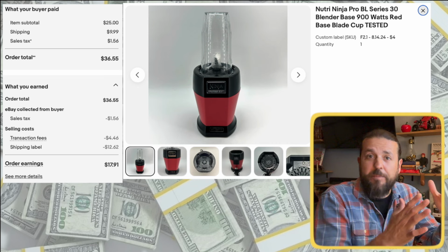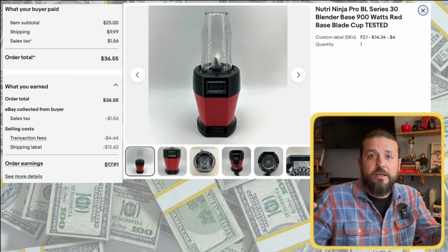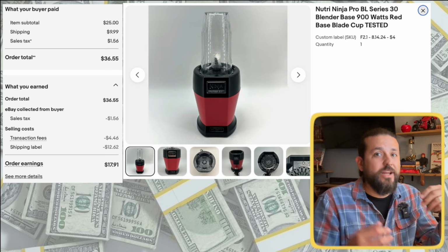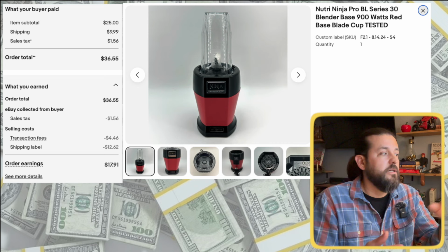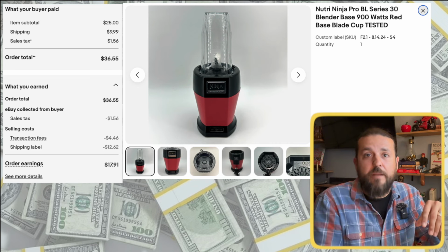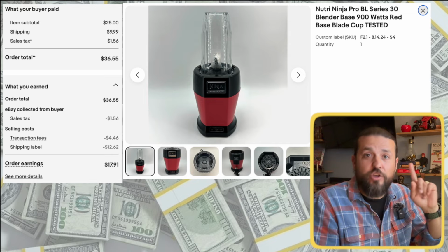You just have to pick them up at a cheap price because Ninja is now becoming so big that they're everywhere. So don't expect to get $50, $100. Well, depends on the Ninja, but don't expect to get that much money for something like this. But they do sell, so I do recommend them. Just make sure you test them.